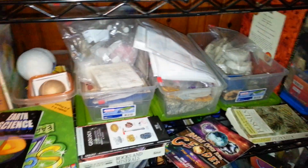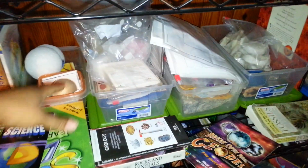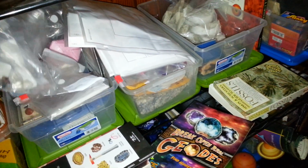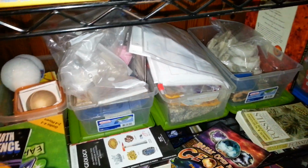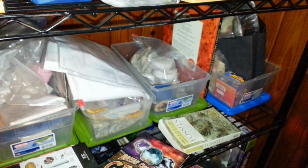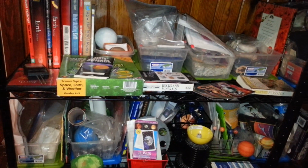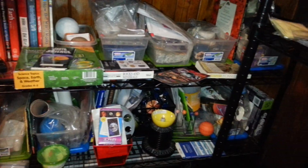Those will be available. What I did was to take all of the science kits that we made for each topic. So if it had to do with, say, minerals, all the labs are already put together and they're inside of the bin. So there's labs in here that they can use with me or on their own for minerals and rocks and fossils. Over there, you've got it starting with earthquakes. And then coming down to the bottom, we've got volcanoes and plate tectonics and space and weather.